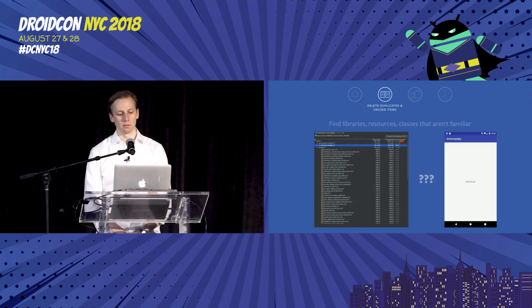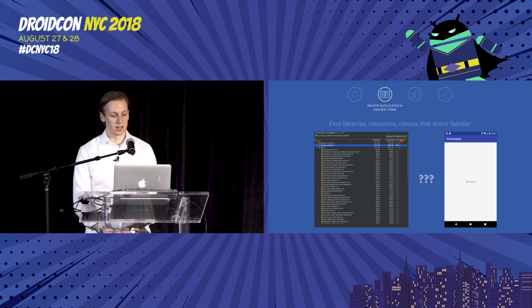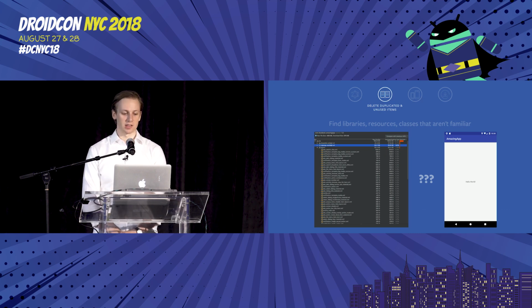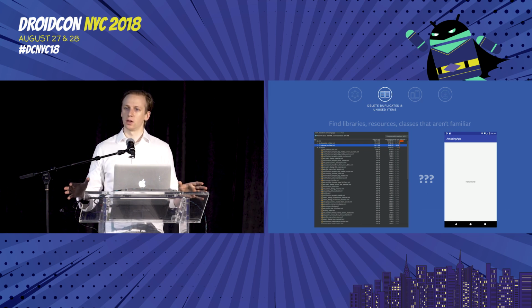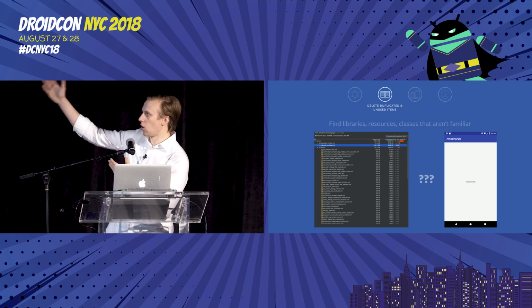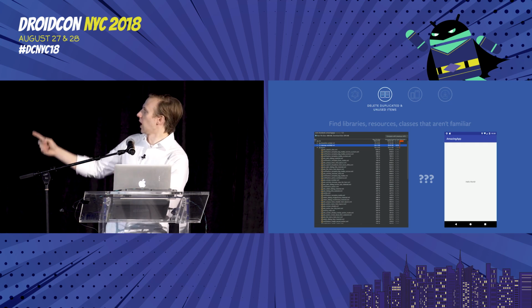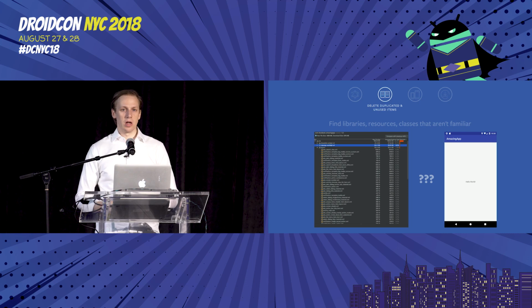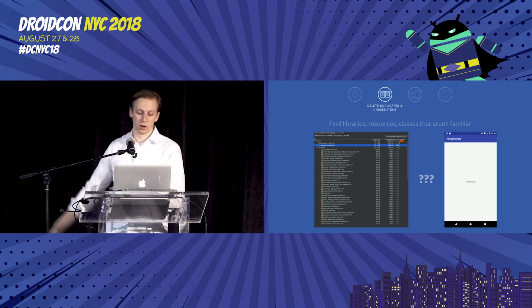Here's an example. Let's look into the layouts directory under res. And I'm sorry, this is kind of small, but what you can see on there is a giant list of things. And remember, this is the basic Hello World sample app that was generated by Android Studio. Why on earth do we need all of those layouts? I guarantee you we need exactly one, and that's a lot more than one. So this is an example of lots of stuff that you can get rid of.